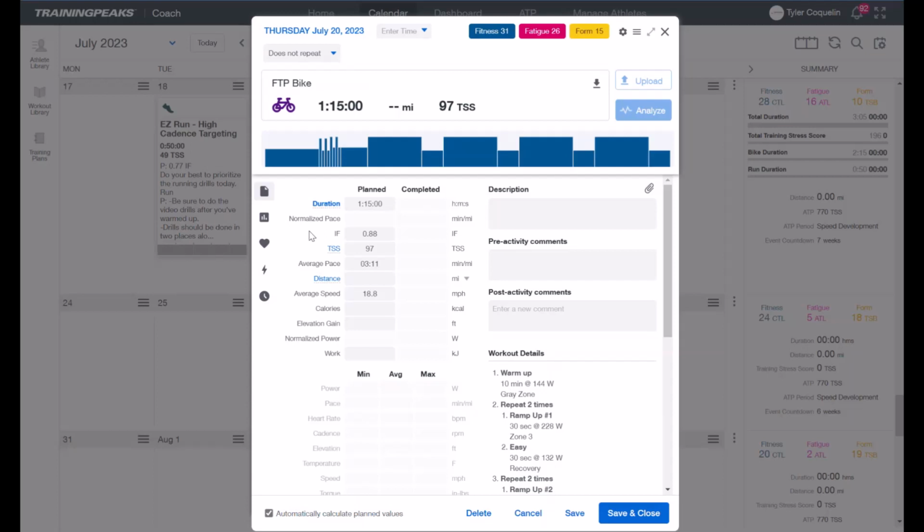There, TSS 97. We'll talk about TSS in another training video, but know that at 97 TSS is pretty high. If you do hold your threshold value for an hour, you will receive a 100 TSS. And you can see here, hold on, Tyler, this is a 97 TSS, but you have to take into account that extra 15 minutes in the overall duration of the workout.